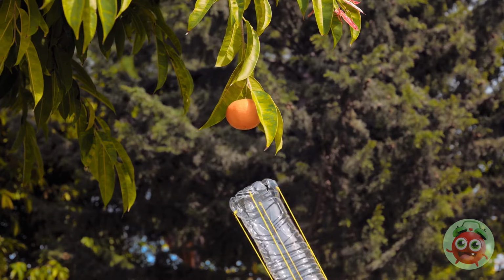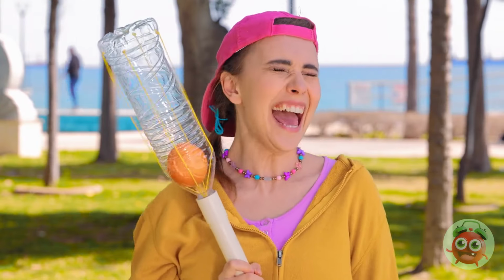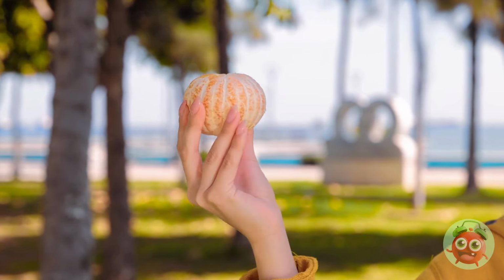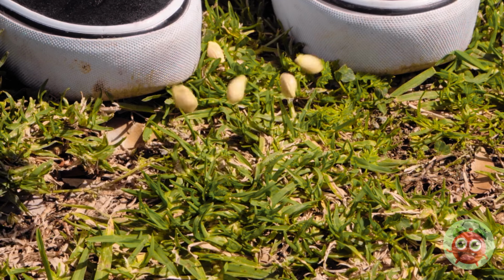You're mine, orange! Ha-ha! Gotcha! That worked perfectly! I'm so happy right now! I can't wait to eat it! I'll take off the peel. I'm gonna enjoy this. Don't need this anymore. Mmm! Get in my mouth! Mmm, it's so good. It's so sweet and juicy.